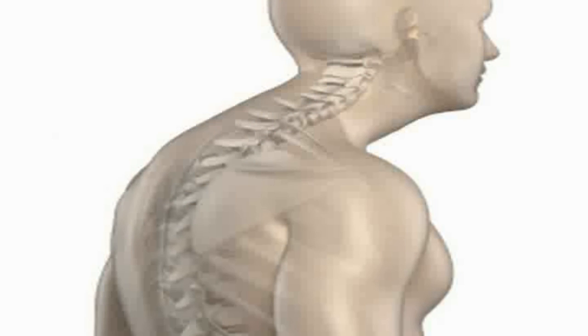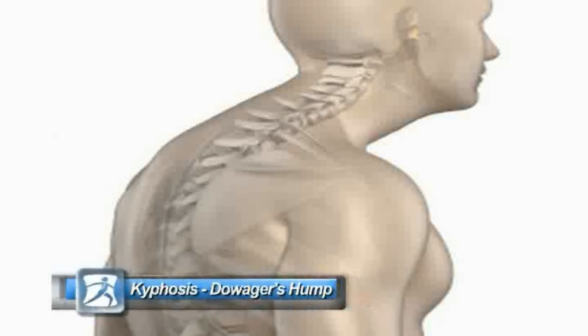Additionally, forward head posture can affect your lung capacity because of the reduced blood flow, and that can also impact your gastrointestinal system. And if left untreated over a long period of time, FHP can also lead to spinal degeneration and develop into a condition known as kyphosis or a Dowager's hump.